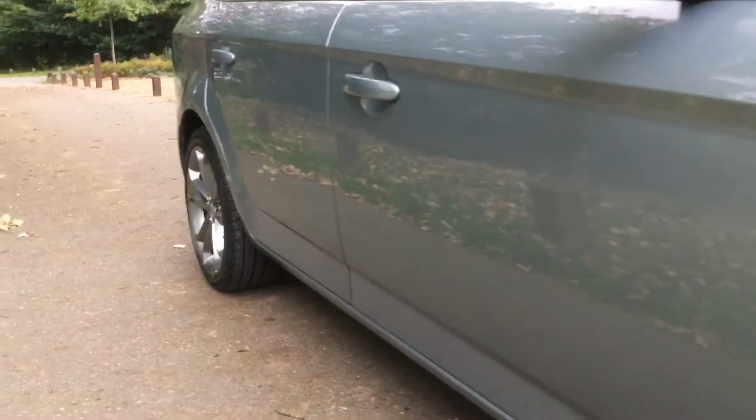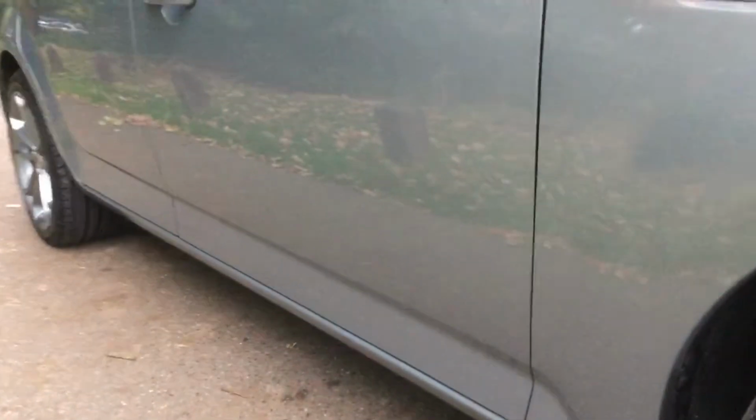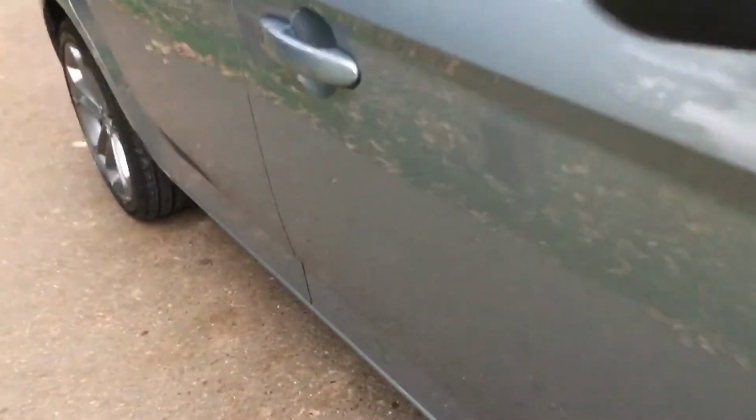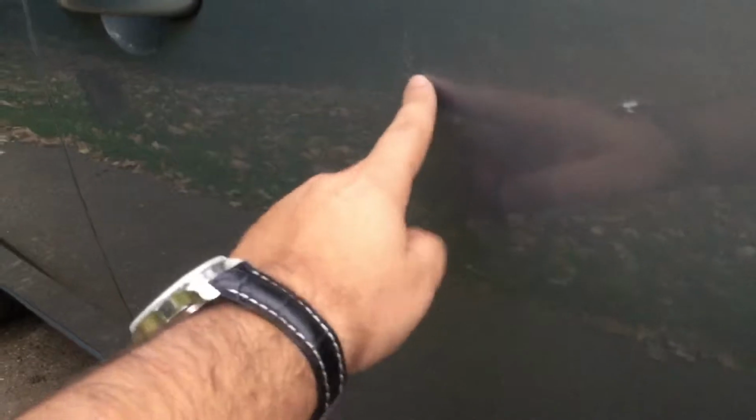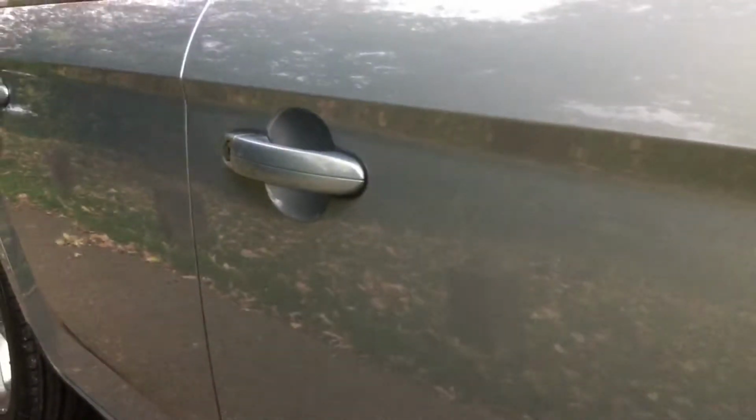All nice and bright, no dents. You're going to have one or two little hairline scratches here and there, but apart from that, I just remember there's a couple of little chips around here. I think it was probably a door opening. We have tried to polish them out and got as far as that. All the door edges have been retouched up.